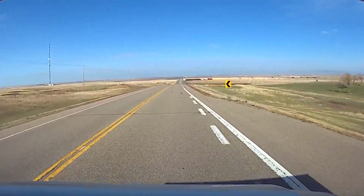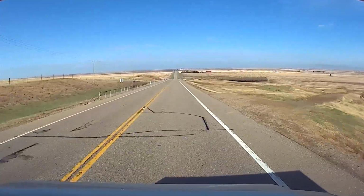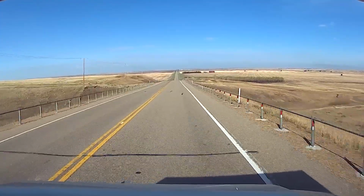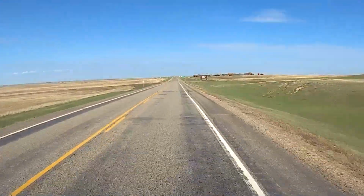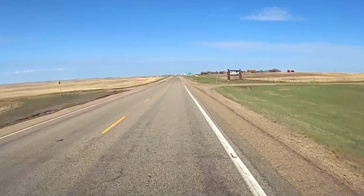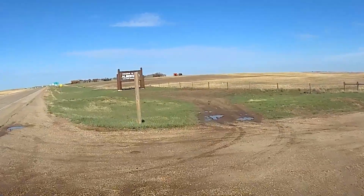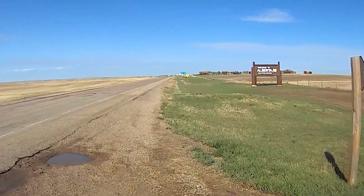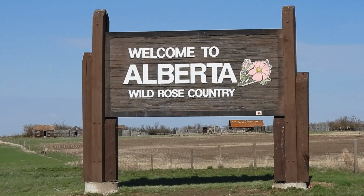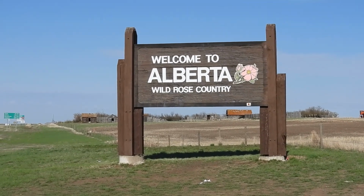Still really flat around the place, but at least it's starting to roll a bit. We're only about 30 minutes from the border with Alberta now. Yay, we finally made it to Alberta. One more province after this one, and we're across the whole country.